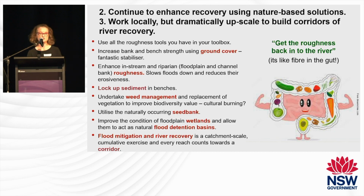So we need to use all the roughness tools that we have in our toolbox. We need to increase bank and bench strength using ground cover, which is a fantastic ground stabiliser. We need to enhance in-stream and riparian roughness through the use of different types of vegetation or wood to slow flows down and reduce their erosiveness. We need to lock up sediment at source, and particularly lock up sediment in benches. We need to undertake weed management and replacement of vegetation to improve the biodiversity value of our riparian corridors, potentially considering the use of low-intensity cultural burning.